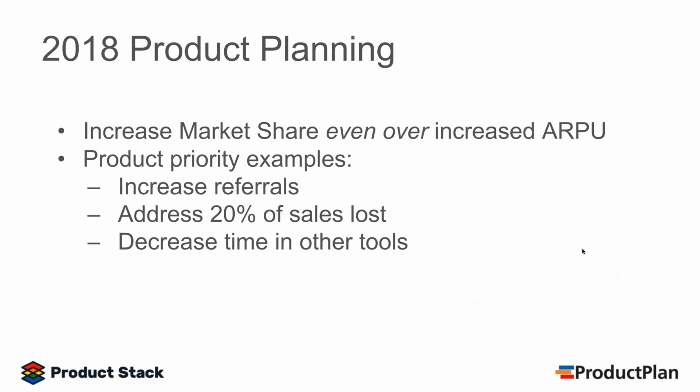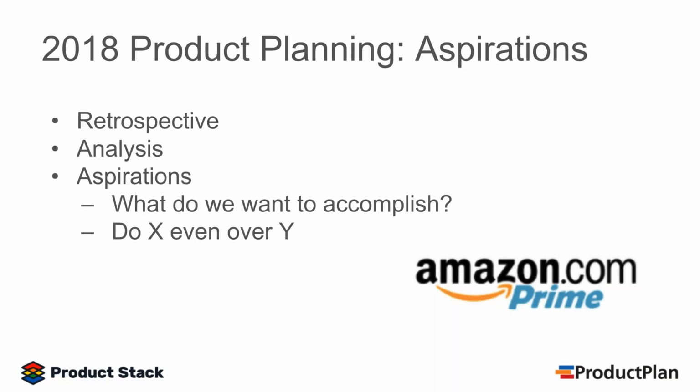Another way to approach aspirations is with an "even over" exercise, recognizing you can't be everything to everyone. In the case of Amazon, this might have been, we will deliver faster, even over providing a better user experience. It's not that they don't want to provide a good user experience, but it's great if you can clearly define what compromises you're willing to make in order to achieve what you need to in the year. Again, that really helps with product prioritization. It really helps with setting stakeholder expectations. And if that's defined, the company has an alignment around priorities and communicating successes to the business and the customer.